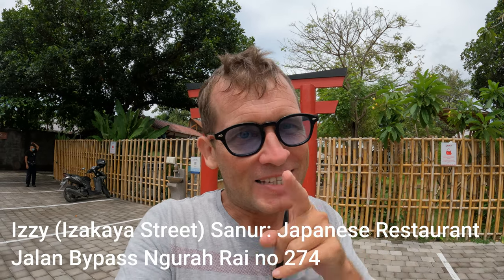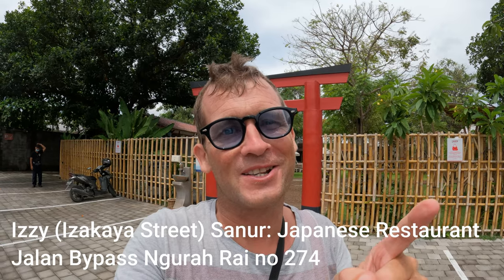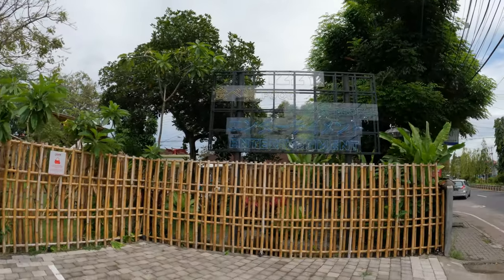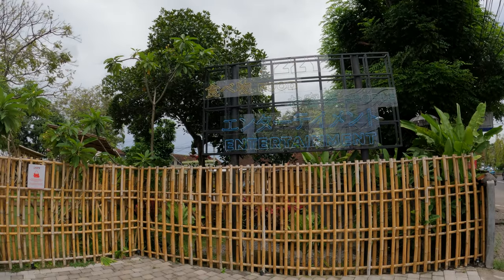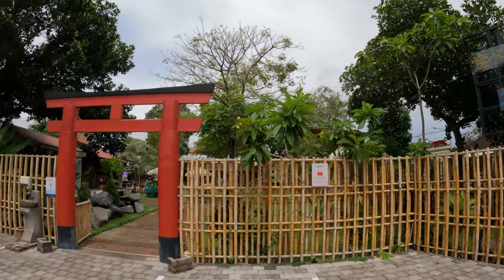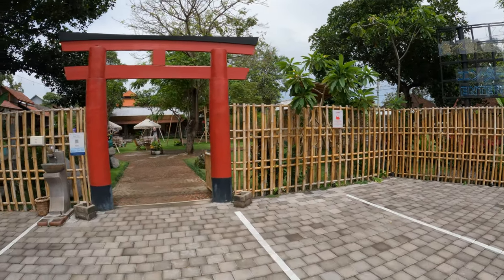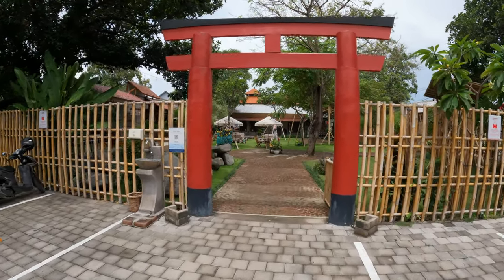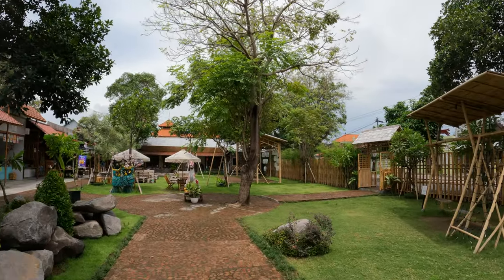Okay guys, the next place we're at now, an alternative restaurant here on the bypass, is a place called Izzy's. Take into account again guys, it's 10 a.m. in the morning, so it's not going to be too busy here. This will be obviously in lights during the night time, and this is a restaurant. Parking area. So let's go in and have a look at this place.